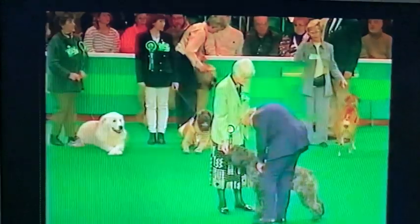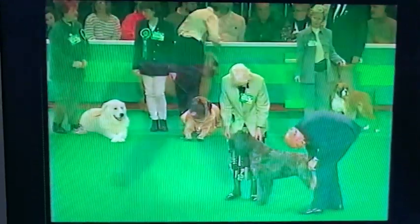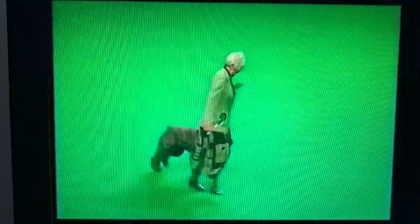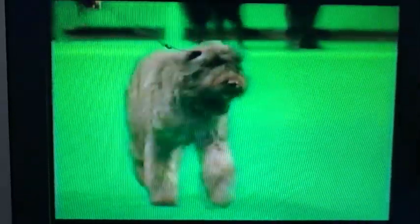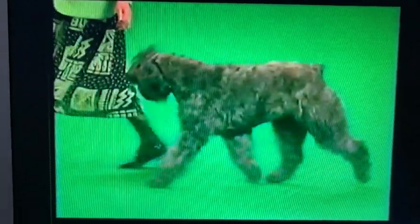Now used by police forces all over the world. Rough of coat, but not of temperament. Very solid in bone, and when we see her move, she really has got a driving stride. I think this lady produces the most superb animals, and this is yet another success story. Very sound, not at all overstated. Well, there's nothing exaggerated about the animal.